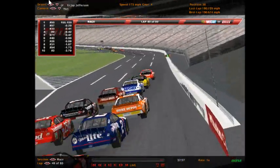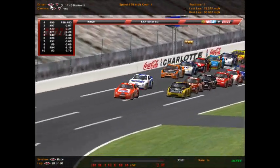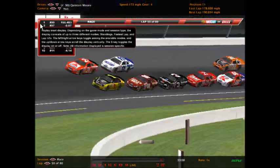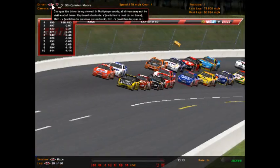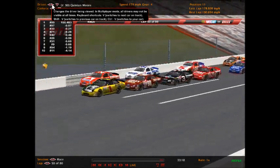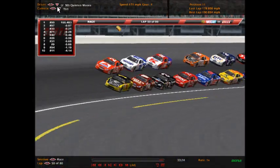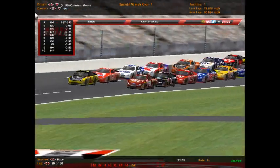Right now it's Jefferson out in front. Here comes number 11, that is Emmanuel Hartnett. There's Quentin Moore to the low side. Why are they not making a move on Jefferson? Yeah, here they go. They're finally making a move on him now.